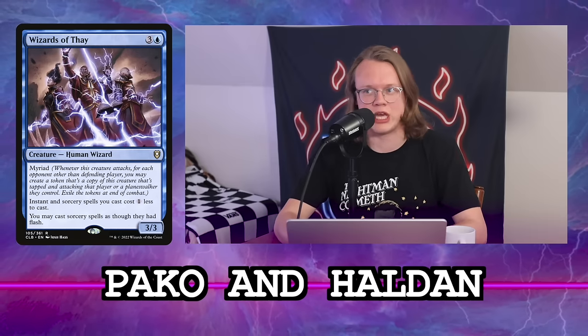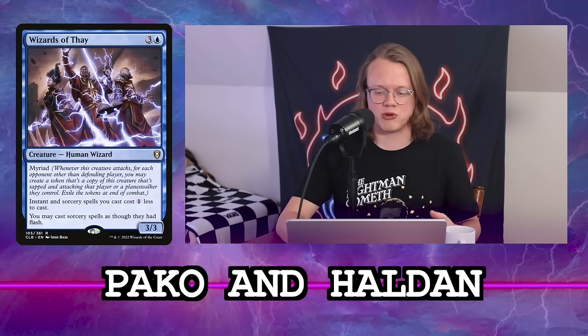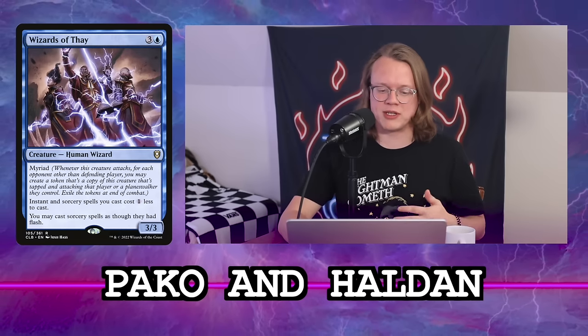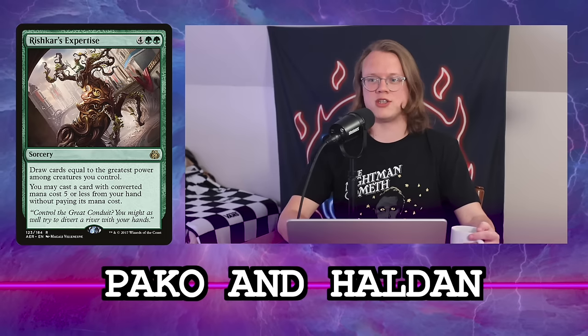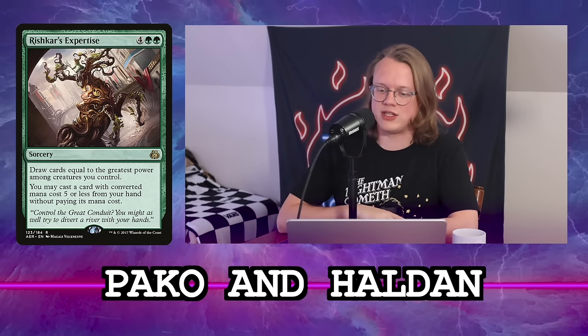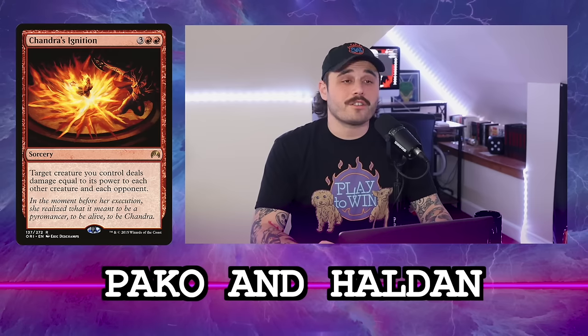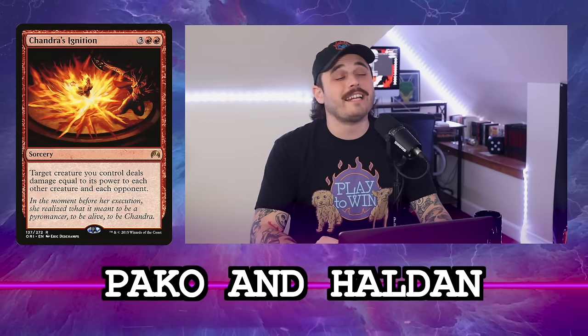You got to attack with it, but the upside at that point seems very high, especially when you are trying to power out some of these really expensive cards like Rishkar's Expertise. Draws you a ton of cards and lets you replay one of your Time Walks that you get in your hand then too. Yeah, absolutely. Chandra's Ignition is another one. Target creature you control deals damage equal to its power to each other creature and each opponent.